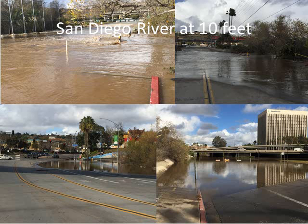Then we have other types of flooding which are longer in duration and slower in rising. The San Diego River here is shown at about 10 feet, and it caused numerous closures of the roadways down in Mission Valley. The river actually peaked at 11 feet at its highest point.